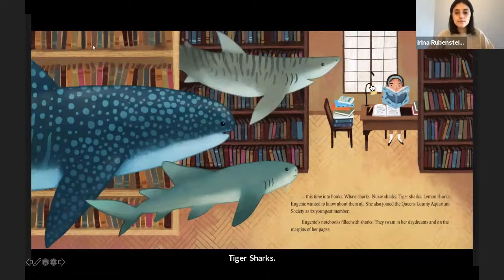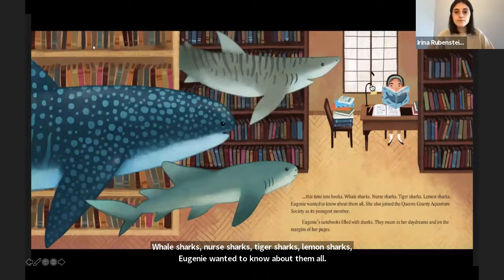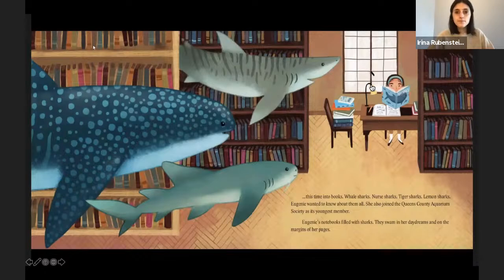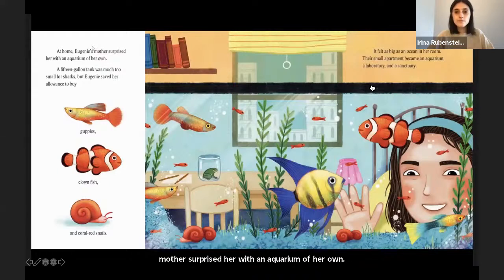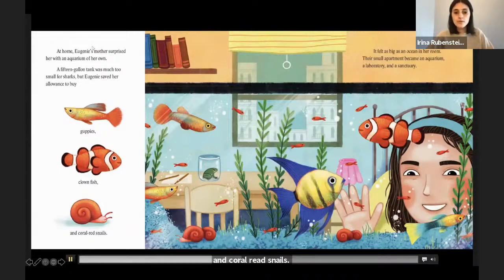She also joined the Queens County Aquarium Society as its youngest member. Eugenie's notebooks filled with sharks. They swam in her daydreams and on the margins of her pages. At home, Eugenie's mother surprised her with an aquarium of her own. A 15-gallon tank was much too small for sharks, but Eugenie saved her allowance to buy guppies, clownfish, and coral red snails. It felt as big as an ocean in her home. Their small apartment became an aquarium, a laboratory, and a sanctuary.